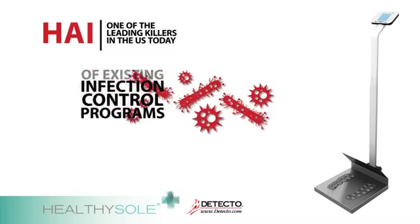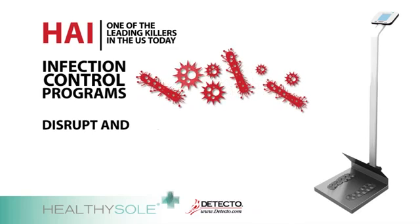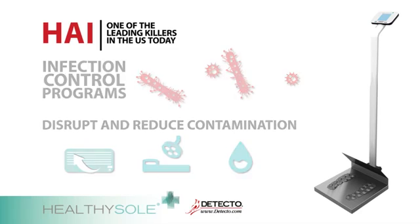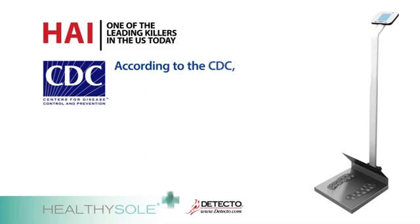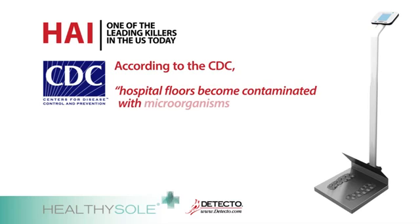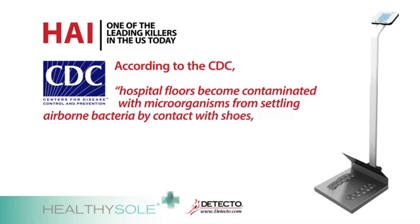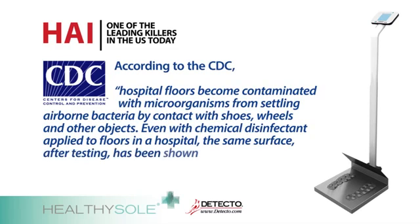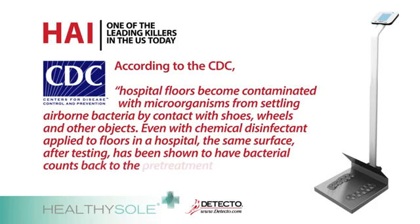The main focus of these programs is to disrupt and reduce the contamination of organisms through the 3 environmental routes: air, surface, and water. According to the CDC, hospital floors become contaminated with microorganisms from settling airborne bacteria by contact with shoes, wheels, and other objects. Even with chemical disinfectant applied to floors in a hospital, the same surface, after testing, has been shown to have bacterial counts back to the pretreatment levels in just a short period of time.